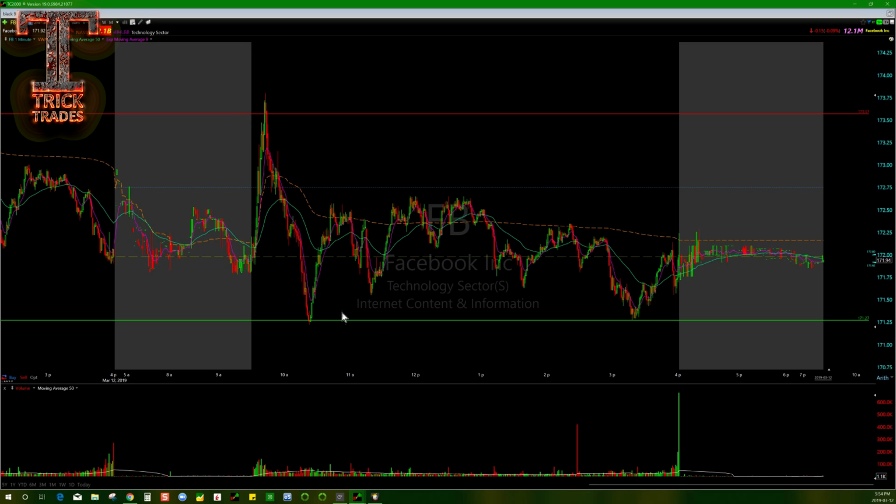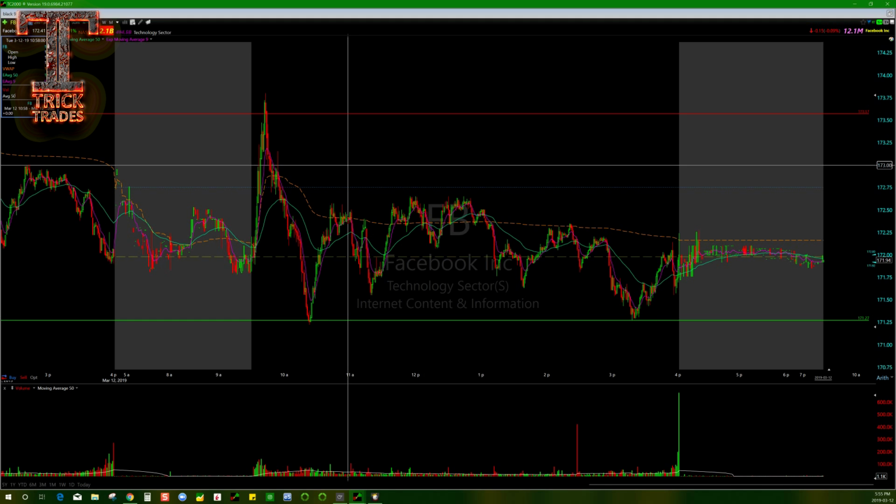Really nice. And then you could have grabbed this bounce up here back to VWAP. That would have been the trade for another point. Okay. So you had over 3 points a share just on one ticker alone. Okay. So that was Facebook.